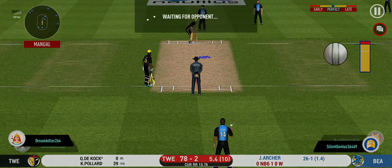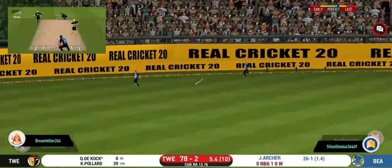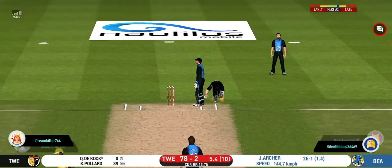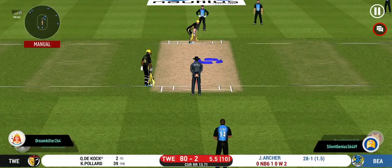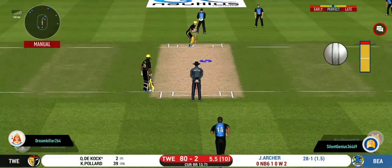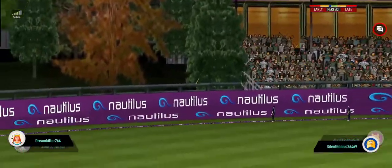Batsman getting ready to face his first ball. They are calling for two. That is excellent running between the wickets. Looks like there will be a lot of slower balls coming. Straight up in the air, and that's a six.